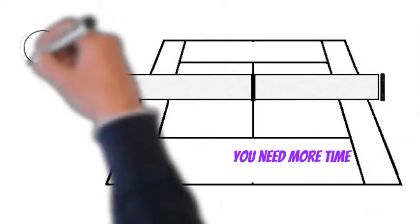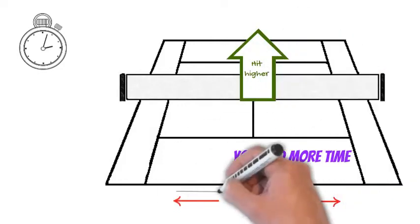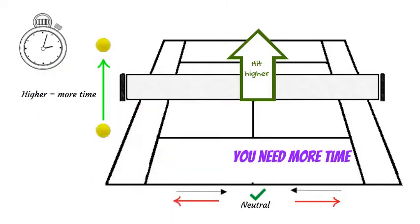Another excellent reason to hit high is because you may need more time to recover to the center of the court. If your opponent is moving you side to side, the best thing you can do is to hit higher in order to get more time to get back in the neutral position. The higher the ball, the more time it takes to get to your opponent, and so the more time you have for yourself.